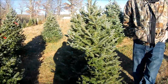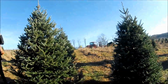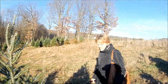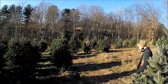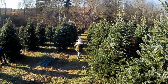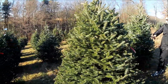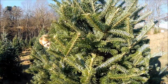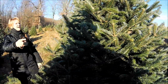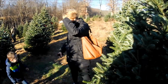Stay up here. Look. There's a screw up on the bottom over here. There's bigger ones over there. That is nice. Yeah, that one's very nice. Of course you're gonna tie a bow on it, so the top really isn't an issue. I mean, you could cut that off. Well, it's a double. Grandma, come here. Watch yourself.